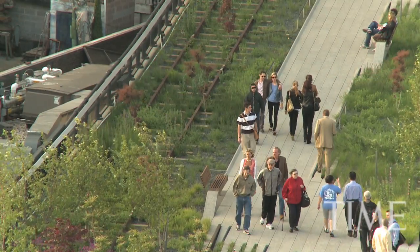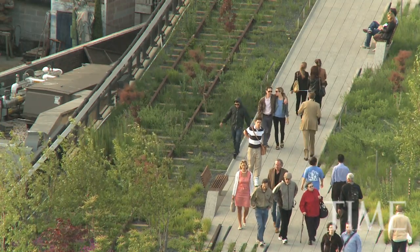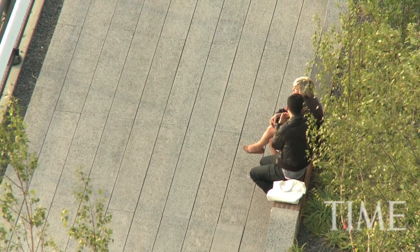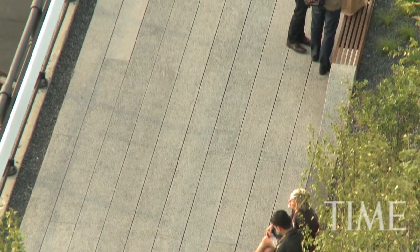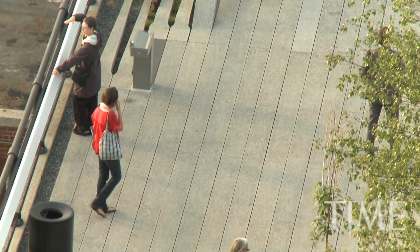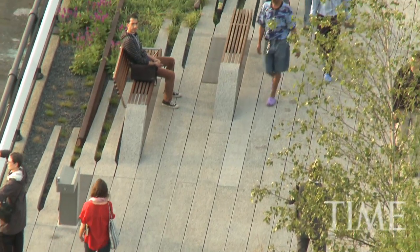Well, Rick, after working on this project for almost 4 years, how does it feel to see people actually using it? Well, it's amazing. When something first opens, all I can see are the problems, things that we call the punch list that the contractor still has to repair. But a few times now when I've been up here, particularly in the evening, and just kind of slowed down, take my own blood pressure down, it's really wonderful to watch the people. I don't look at the park, I look at the people.